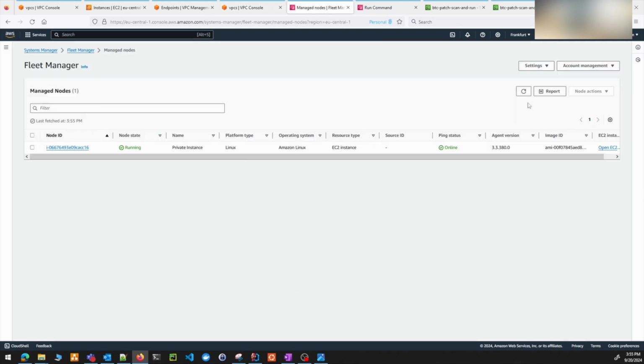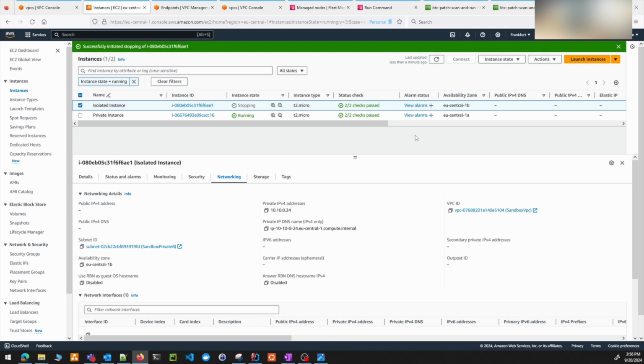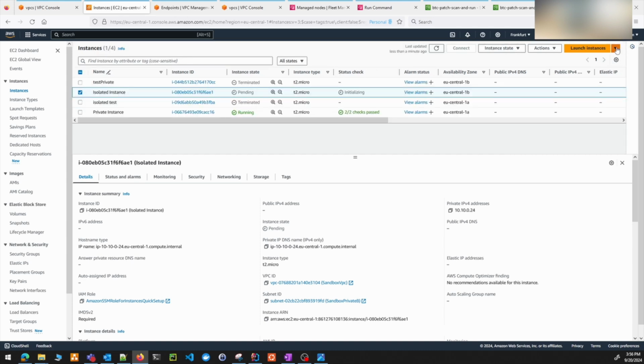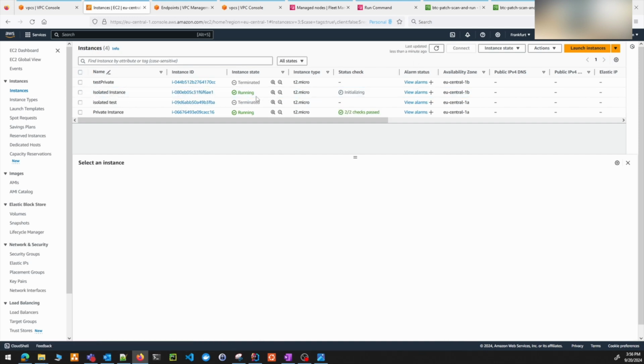But you see that I still do not see the instances in the managed nodes. For that, everything is fine. What we will do is reboot the instance. So again, we will stop our isolated instance one. We are stopping. Okay, now it stopped, and I will start the instance. I have initiated the start, so it is still pending. It will run in a couple of seconds. So now I see my instance is running. My isolated instance is also now running.